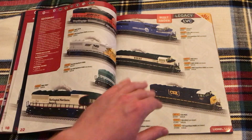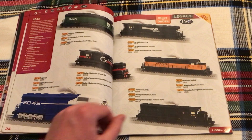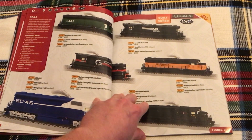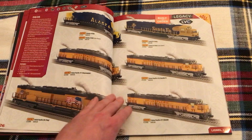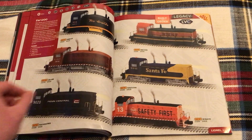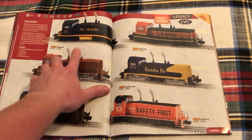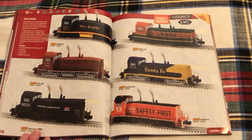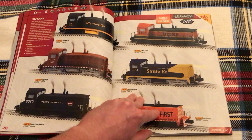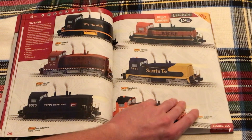Alright, so now we are on to the diesels. Some pretty nice SD70 Max here. Some SD45s, low hood and high hood versions. A return of the DD35s. And some SW1200s. Again, some nice versions. Maybe, maybe not. I'll go for the Rio Grande version just to go along with some of the Rio Grande engines that I've gotten recently. So maybe, maybe not. If I do go for one of these, it'll be after they come out. Not at this time of pre-order for me.